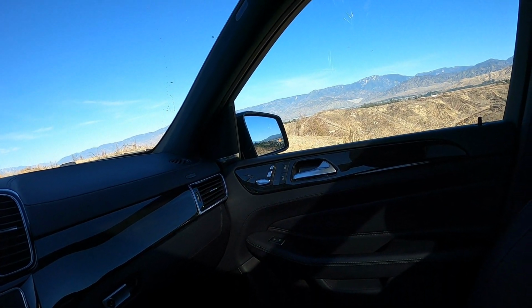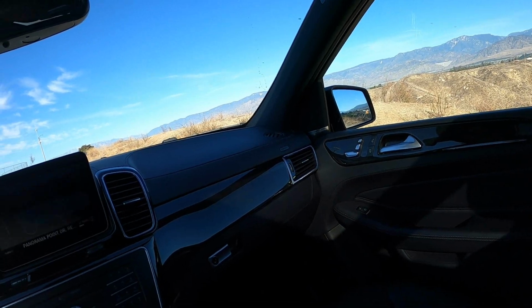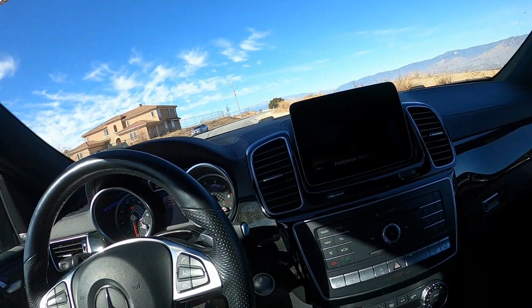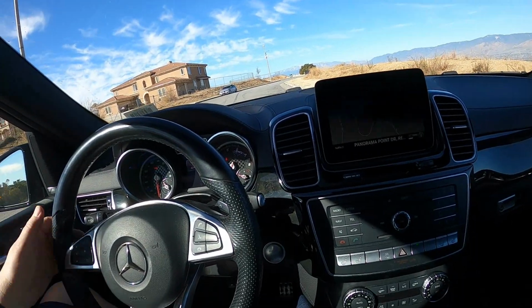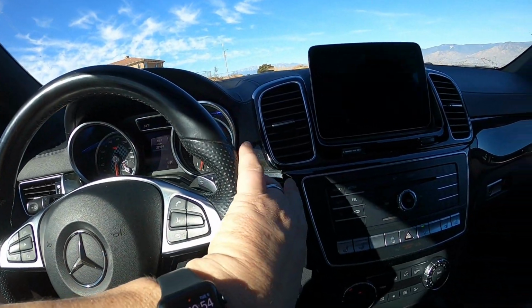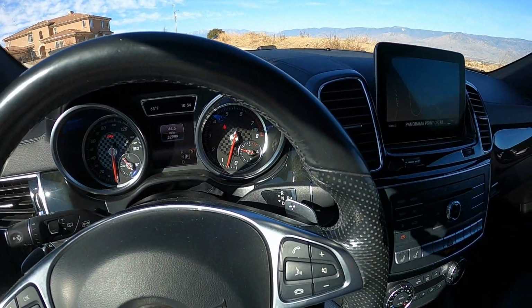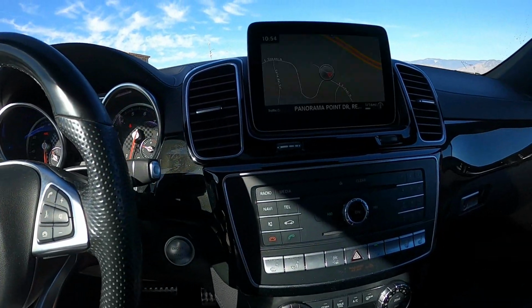So again, this is not obviously the luxury level of the C63, but it is fairly decent, but this particular one won't suit me. You do have your paddle shifters here, and you're on the stock shifter. Reverse up, neutral in the middle, drive down, as well as park on the push button.